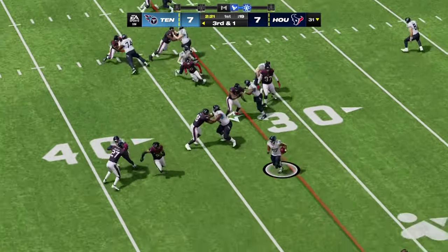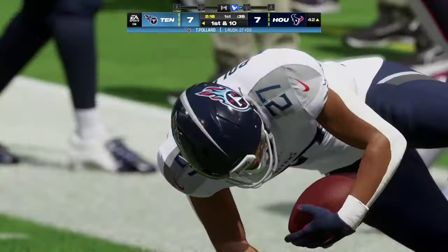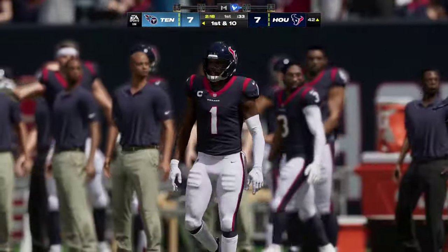Trying to run for it with Pollard. And he's free going down the left side. It's a foot race. And he'll be out of bounds just shy of the 40. A big chunk on the ground there, 27 yards.